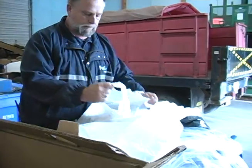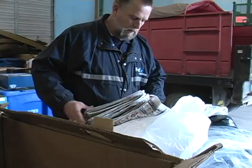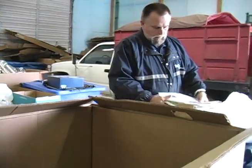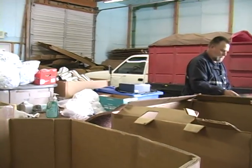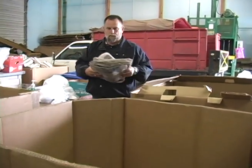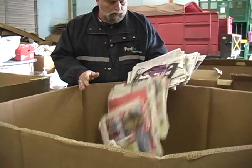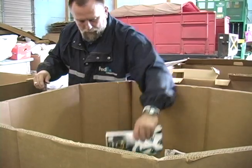Well, what I normally do, I go through it all, put it in the Gaylords, and stack it up. When I get enough skids, I put it in the truck, and it goes to data management. Then the glass and the plastic goes to ISU, and the bags that I go through, they just now this year started recycling these bags, and they go to ISU.